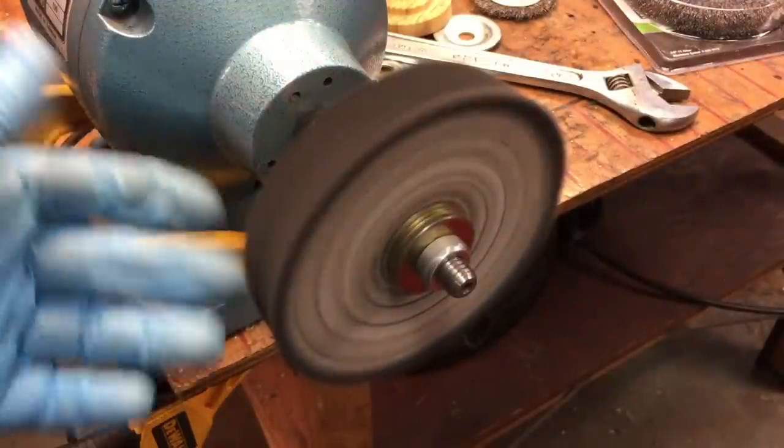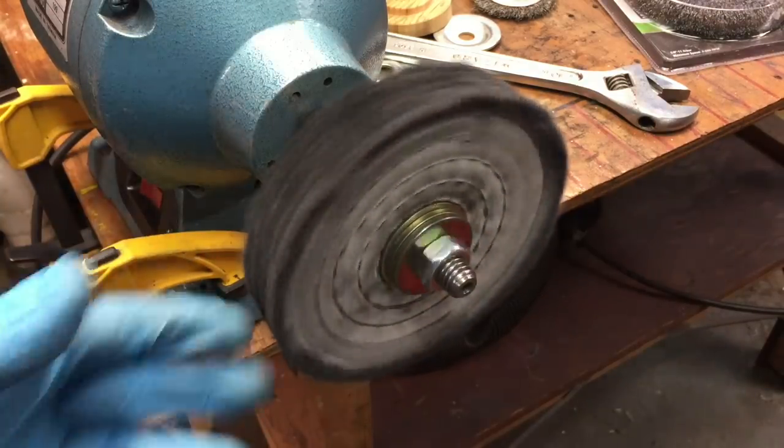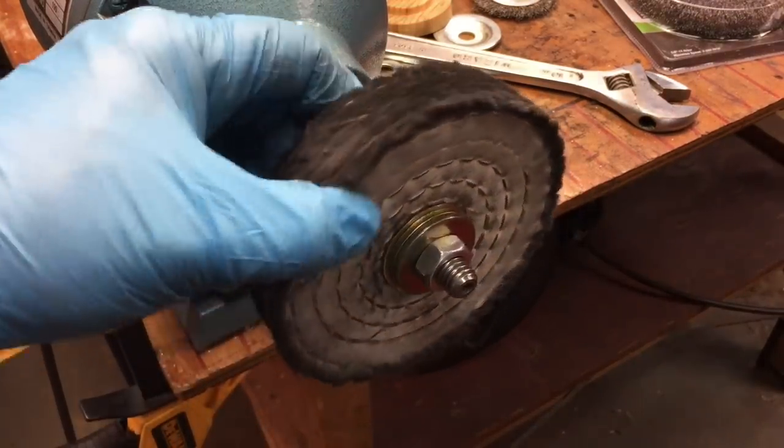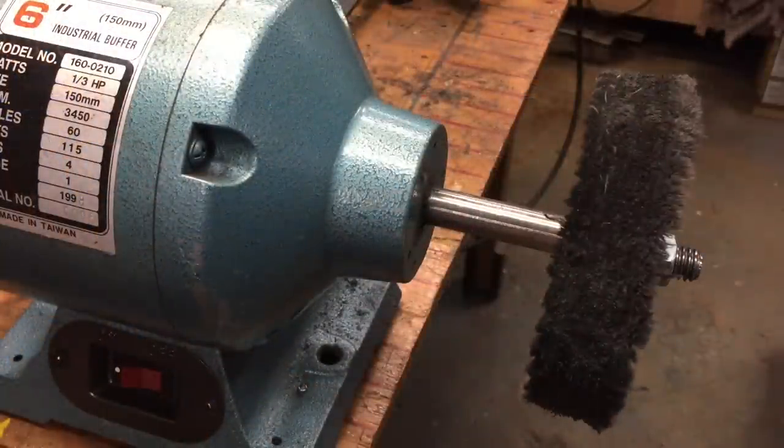However, that's just something that as you wear the wheel in, it'll kind of find its center as you're using it, especially these buffing wheels. They tend to wear more on the side that's sticking out, so it'll wear itself. Okay, last up on this subject, I'd like to show you about oiling your bearings.